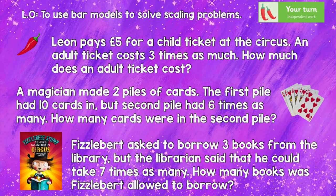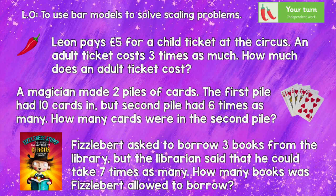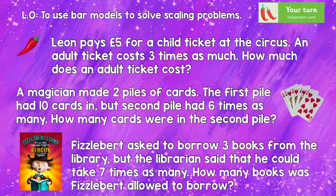How did you get on? If you want to have a go at the one chili challenge today, then here are your problems. Some of you might feel confident enough to try and work out some of these questions mentally. However, if you're not sure straight away, why not use the bar model and the squares like I did to try and find the answers? Good luck.